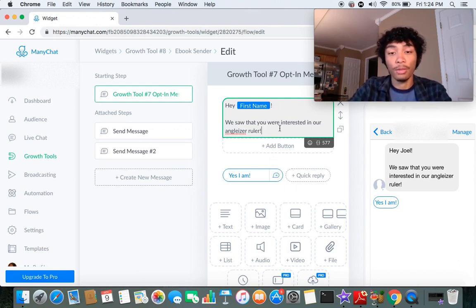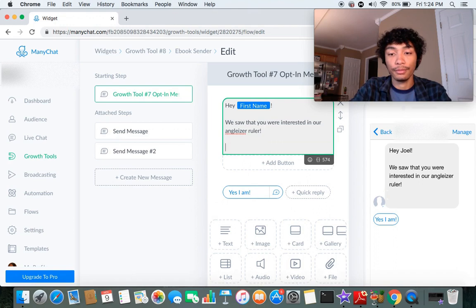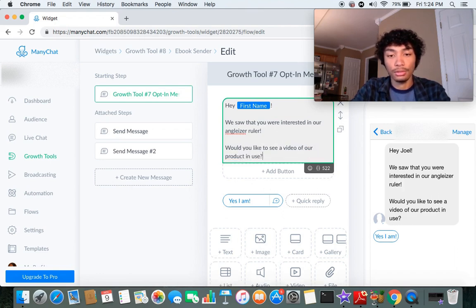So we saw that you were interested in our angleizer ruler. We hope that you would like to see a video of our product in use. So if you guys don't want to send them directly to the product page, that's fine. But like I said, you can use this tool for so many things. Like, you can ask them, would you like to see a video for a product in use?